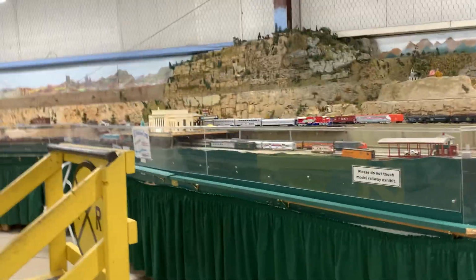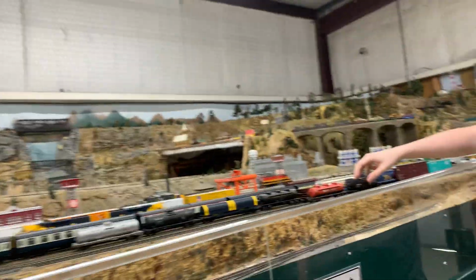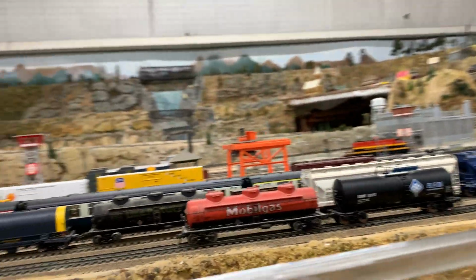I wish I'd build one of these. Yeah, but I can't. The hard part is getting these. It gets easier after you get your first train. But these things, that's the problem. These things are ridiculously expensive.